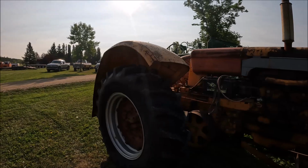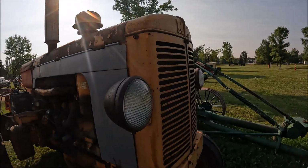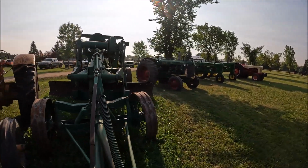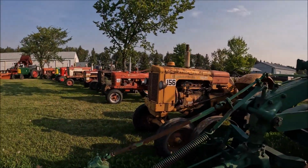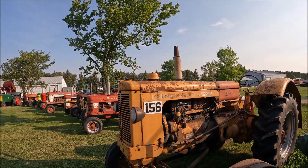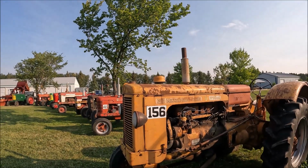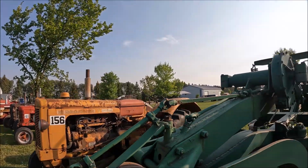And here's a Minneapolis Moline GB, I think. Here's the Adams grader. Well, this is a Minneapolis Moline U. Sorry, I thought this was a bigger tractor, but it's not. Minneapolis Moline U Special, that's what that is. I thought that it was a GB. I thought it was bigger than that, but I guess not.